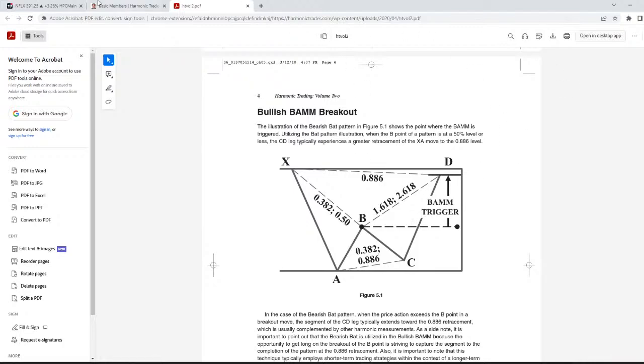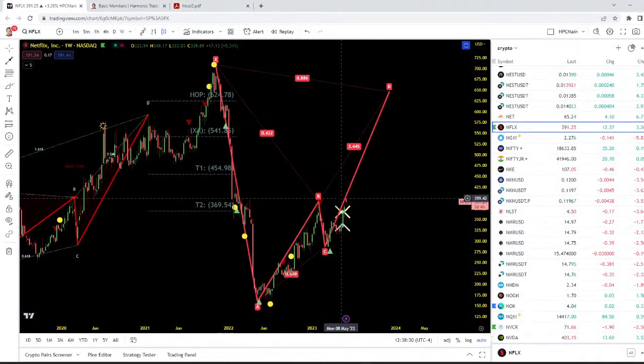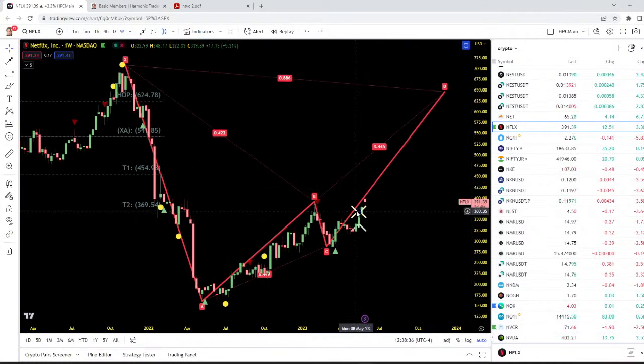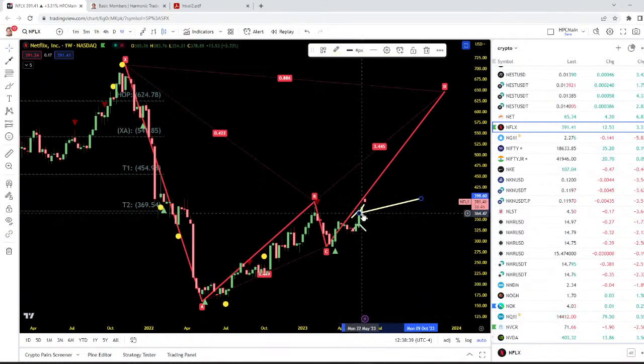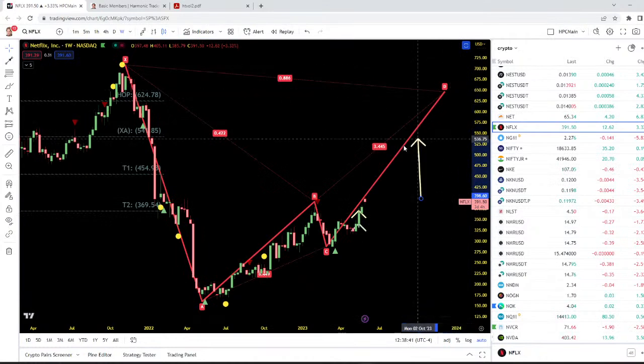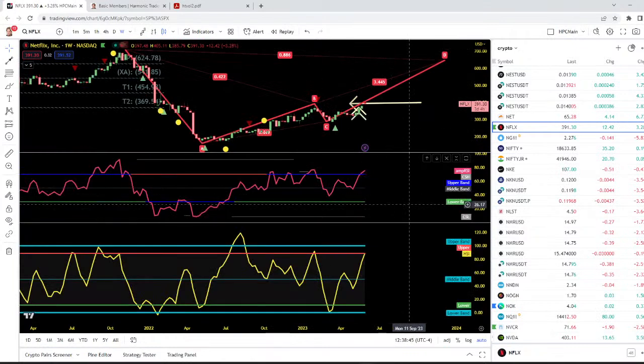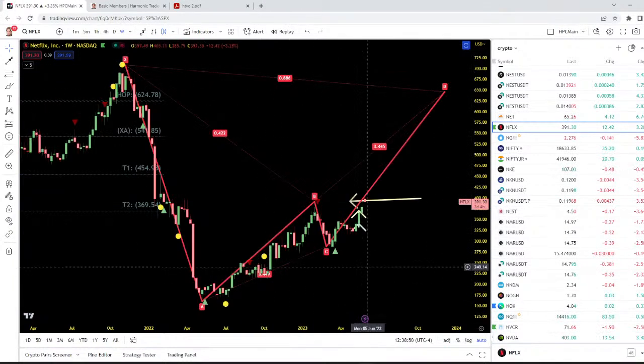That's the thing we're looking at here with Netflix. So that seems kind of crazy, I know. Like, hey, wait, that's not really going to happen. You're not really going to do a full W retest to the 886 just because of that little move. But that's what I'm starting to think, and that's how we should consider it. One more week, one more bullish close above this, and you just keep going. Check that out.